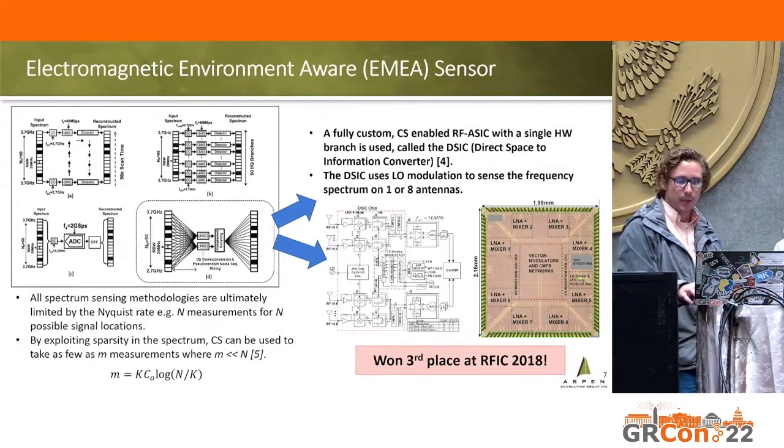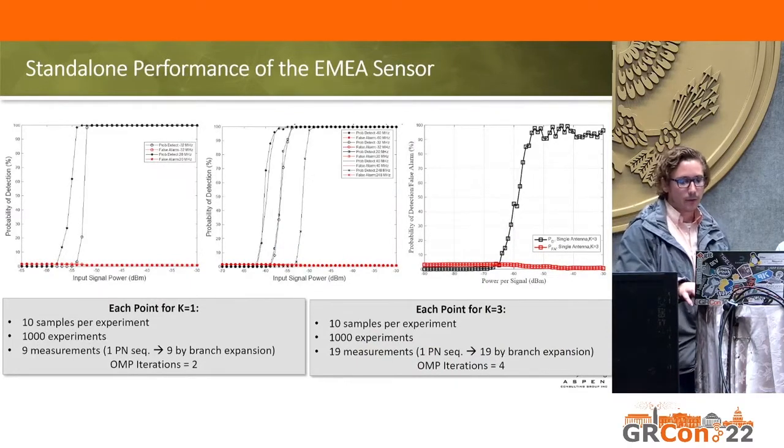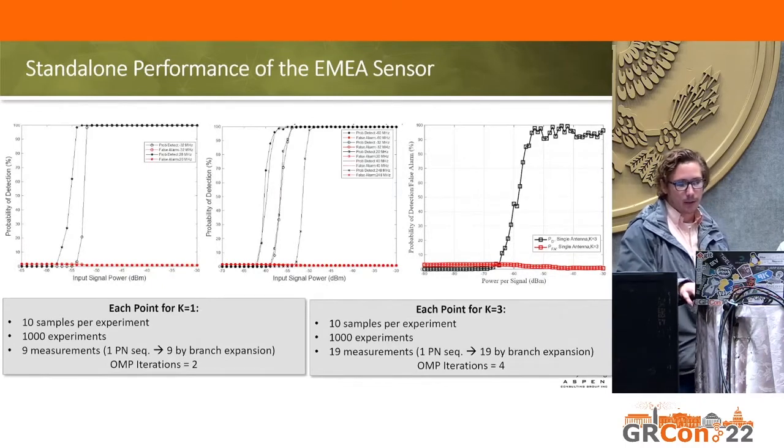So like I said, the direct space to information converter is used as our EMEA sensor. It's an 8 antenna RF ASIC built in TSMC 65 nanometer. And it's already been published and used for spectrum sensing in a spatial domain, or angle of arrival. So when it's put into spectrum sensing mode, we could take a look at a couple of PD/PFA curves. We could see here for one signal at minus 55 dBm incident signal power, we're able to get 90% probability of detection. And for up to K equal to 3 signals, using 19 measurements and 4 iterations of orthogonal matching pursuit, which is what we use for the compressed sensing recovery engine, we're able to recover with 90% probability of detection at minus 55 dBm.